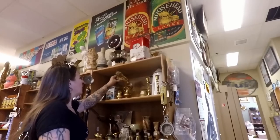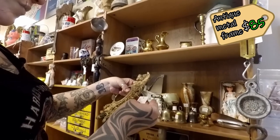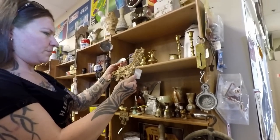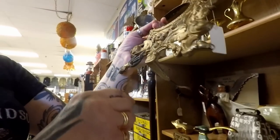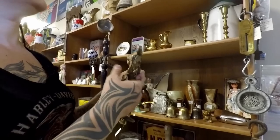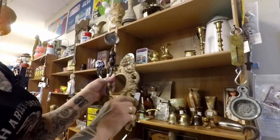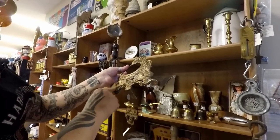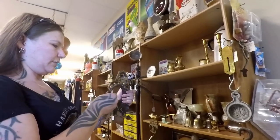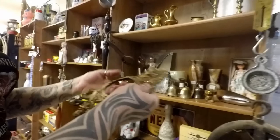Hello. 85 though. Taking it down to 50. It's been repaired, kind of poorly. It's a picture frame, but I think it may have had a clock, not a picture frame. But I do like it to go with my other metal ones. I could just paint that a little bit. Blend it in. Nobody would ever notice it. Sand it. How much did you get it for though? No glass.